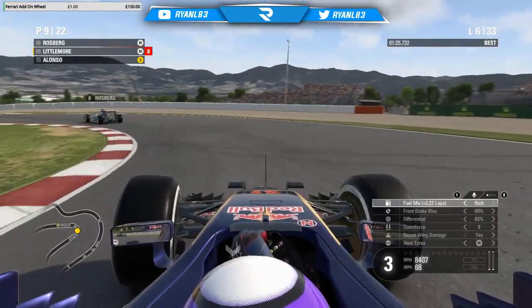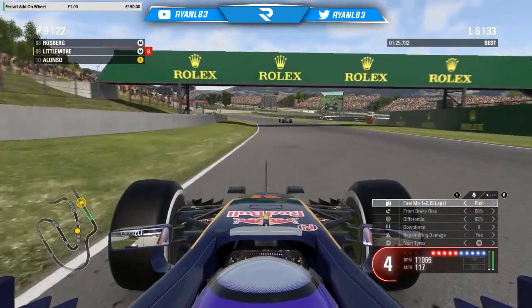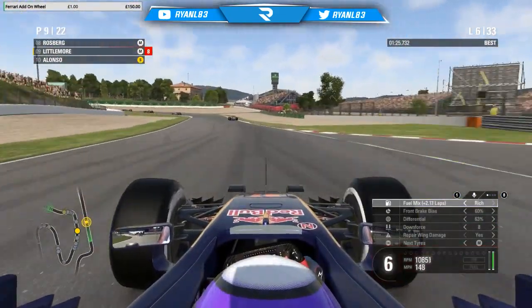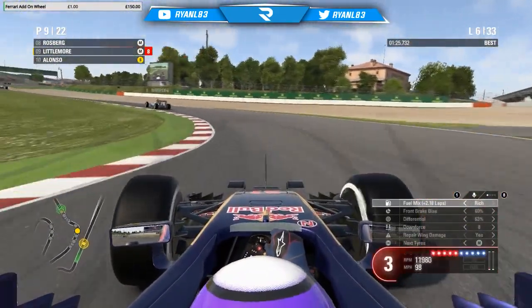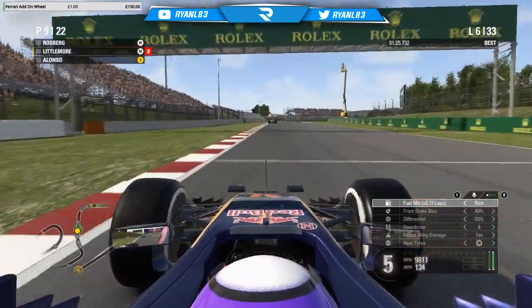So we're quicker in the first sector than Rosberg, which is not really realistic, if I'm honest. And I think we've pulled away from Alonso, who I think now should be struggling on those soft tyres. They don't really last long, these softs, around this track.